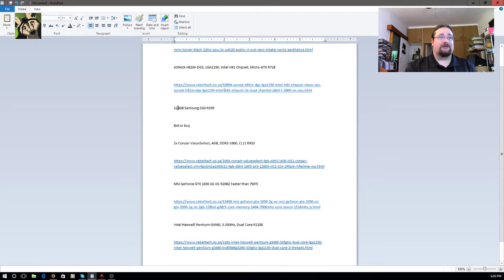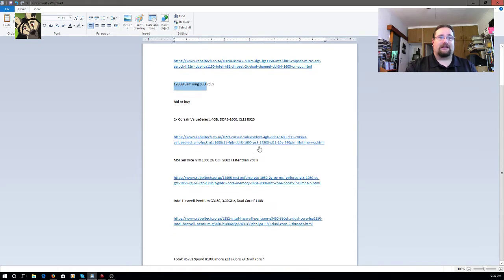A Samsung 128GB SSD on BidorBuy is currently going for 599 Rand. It's not a lot of storage, but remember this is starting out. You can get more storage later on. We're going to add 2 times Corsair 4GB DDR3 1600 MHz for a total of 920 Rand. That's your memory. And yeah, we've actually got the 2 things that are the heart of the system.